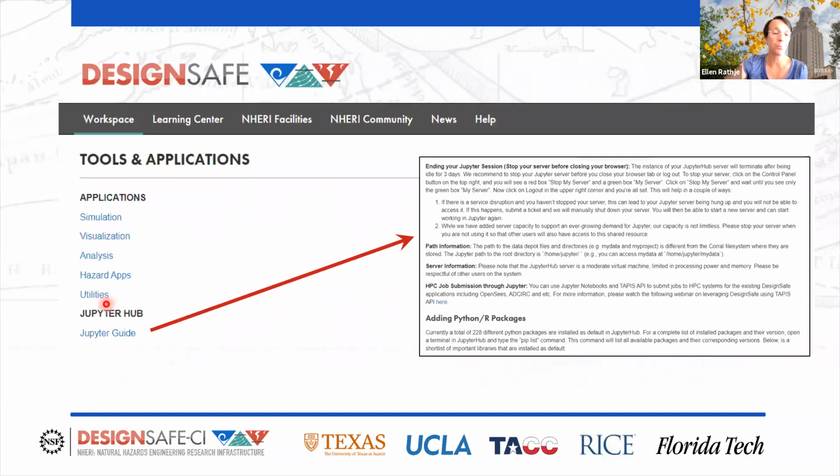The other thing to mention here is Jupyter. Jupyter is a huge piece of DesignSafe with our cloud-based Jupyterhub. And so now this Jupyter guide has a lot of very practical information like which Python packages are already installed, how to add other packages that you may be interested in adding, how do you properly call the path to find different files, properly ending your Jupyter session, and there are some example Jupyter notebooks for different applications that are listed too. So this Jupyter guide is improved and will be improving over the next year.